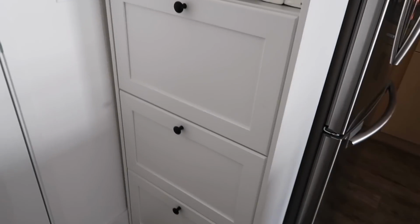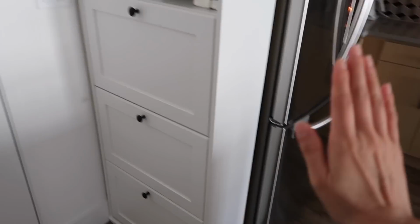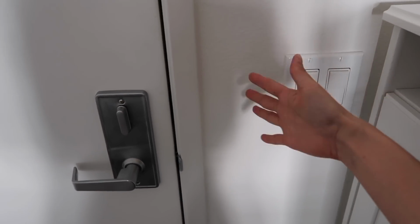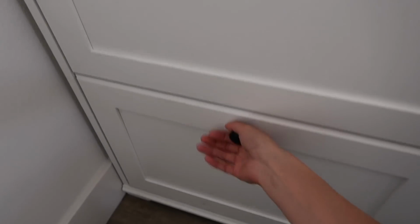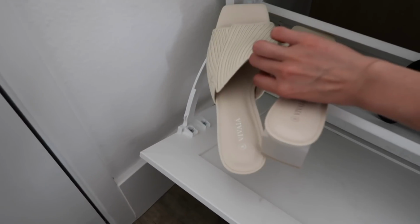Now right as you enter the door, there is this little shoe rack over here, and I loved it because it's very discreet and you can't really tell that it's there, and it ended up fitting very perfectly where it did not block my light switches. Ew, down here, would you look at that, my adorable shoes.